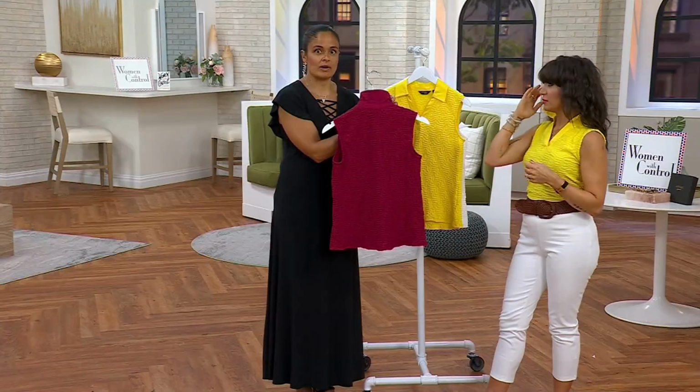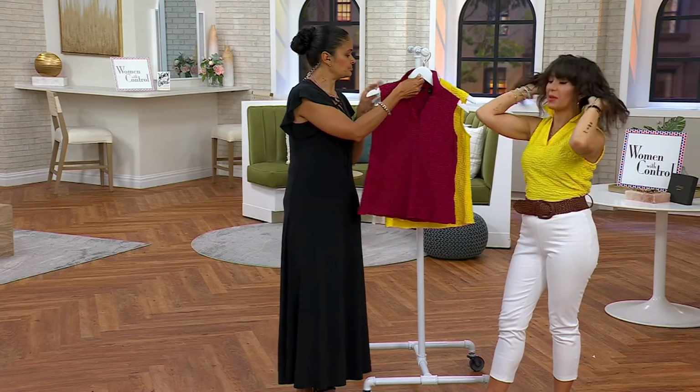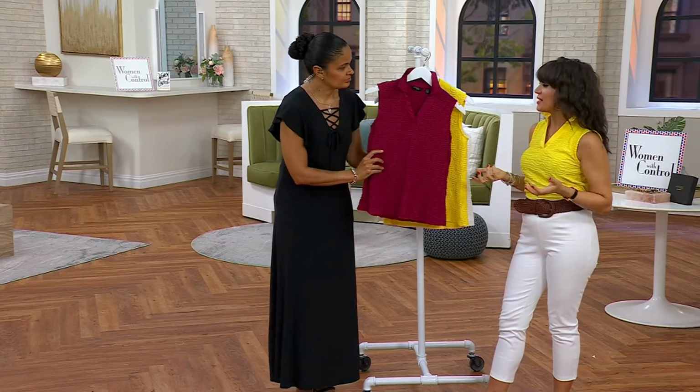My hair always gets in the way, but my hair is up today, so I guess if I had it on, I could have popped the collar. I know, mine keeps moving because of my hair. But it is a really easy top.